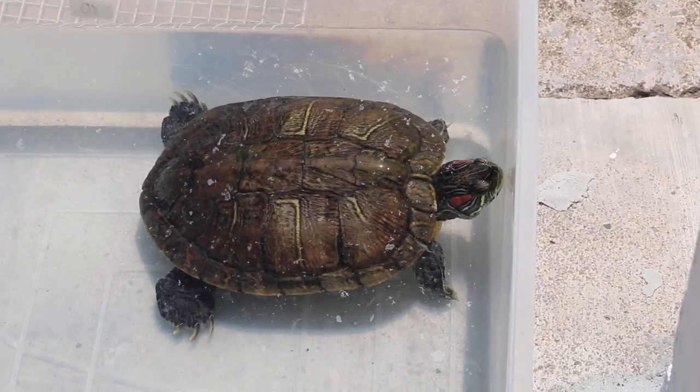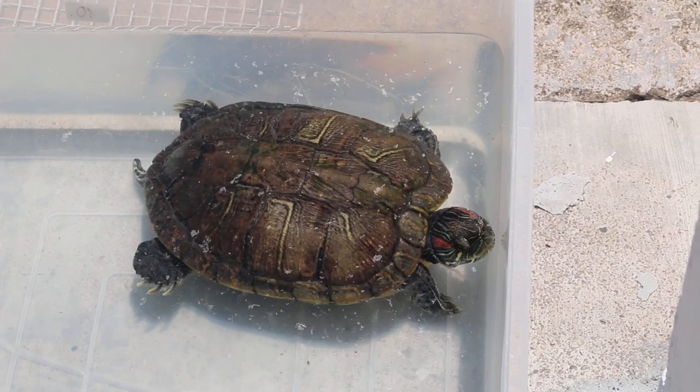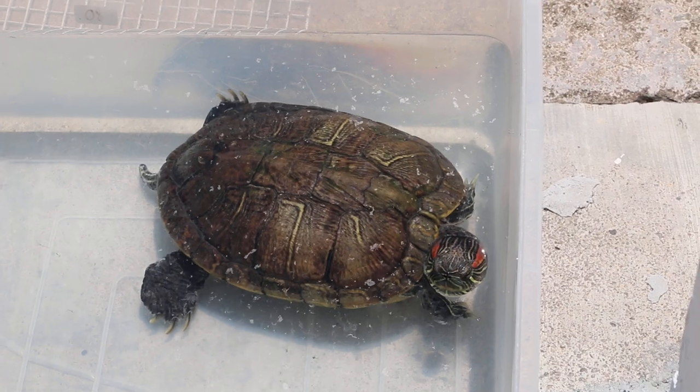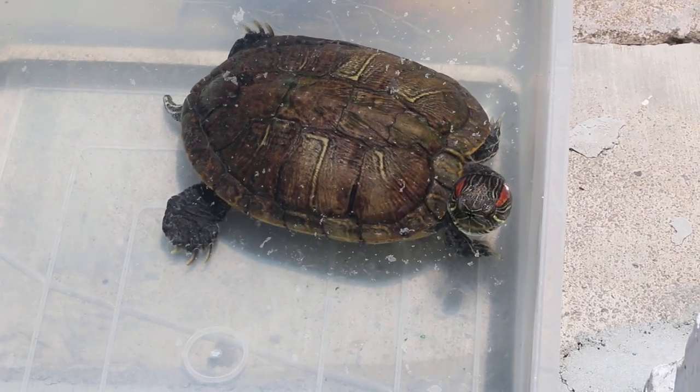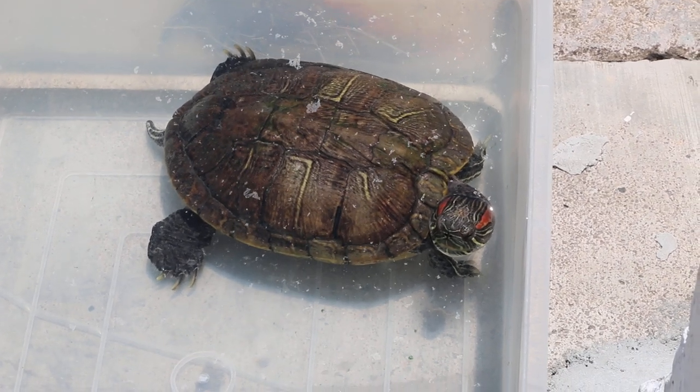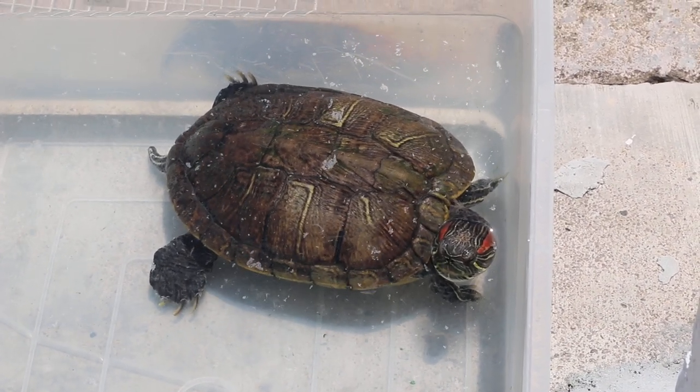I did feel that the skin in front of the left leg was hard. There was a hard lump there, and the red ear slider wanted to bite me yesterday. And on the right hand side, the skin was okay. There was no hard lump and no swelling.